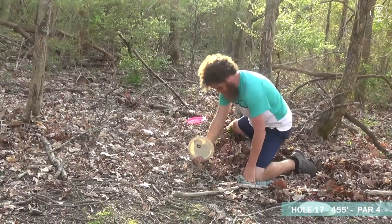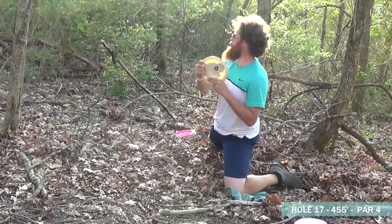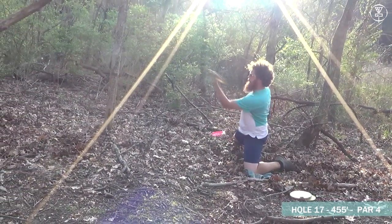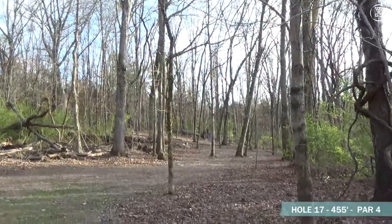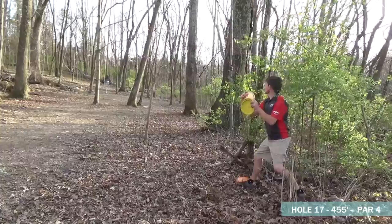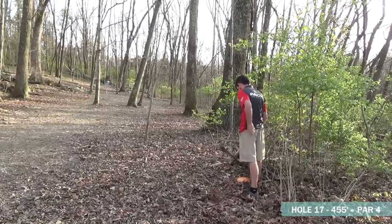Zach sees Sam do it, and he said, I'm going to try it as well. Maybe a Convict. It looked like it had the Paige Pierce Convict stamp on it. Yeah, that's a good flick as well. Unfortunately, it skipped out a little bit on him, but that was still a great shot.